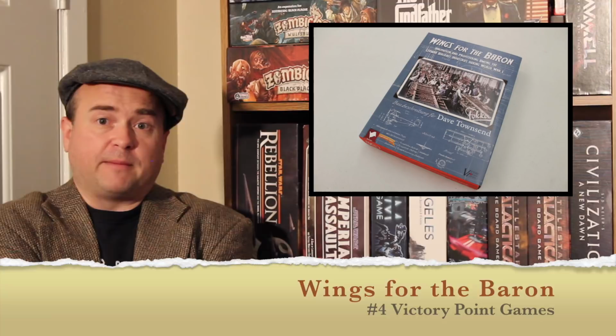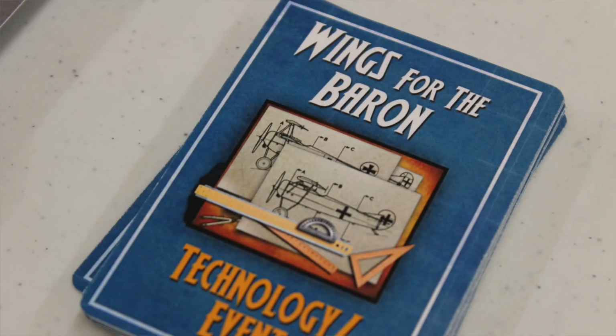My number 4 is Wings for the Baron. Wings for the Baron is a very unusual game. It's a World War I game, but it's not a war game. Rather, it is very much a Euro-y game where you are the aircraft manufacturers for the German government in World War I. And you are essentially trying to improve your designs, applying technological innovations, but at the same time, you are trying to make money and sell your planes to the German government.